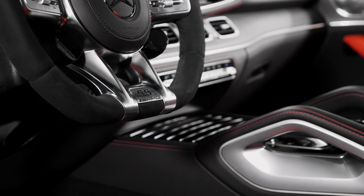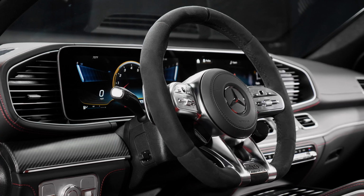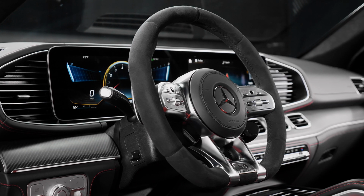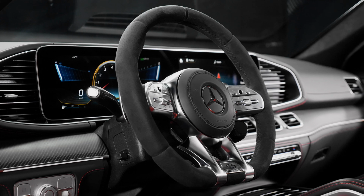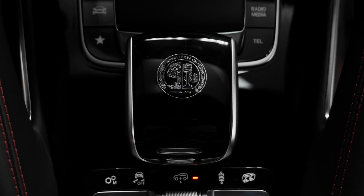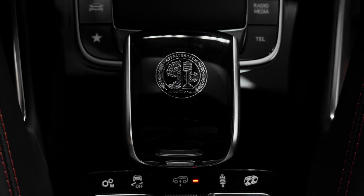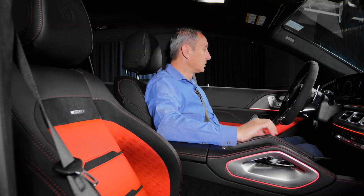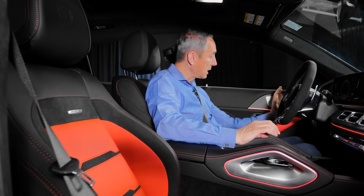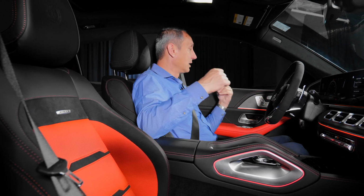Again, for those of you that don't know, they build only 55 of these cars in the AMG GLE 63 S Coupe. So there's this one and 54 more. It does have the AMG crest again right here where you rest your palm if you would like to control everything in your infotainment right here. But let me start with addressing some of the more important parts.